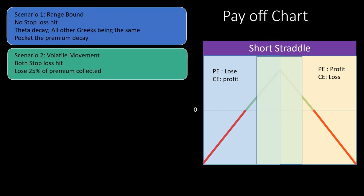Scenario 2, it's a volatile market, so both stop losses get hit. So Nifty moves erratically upward and then turns back and does a U-turn and moves downward, as a result of which both stop losses are hit. Remember, the stop losses are 25% of the premium collected. So you lose 25% on a day when the market is very volatile and swings on both sides.